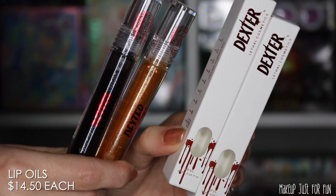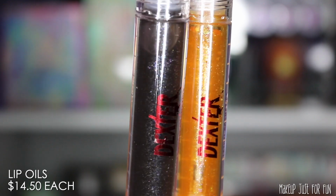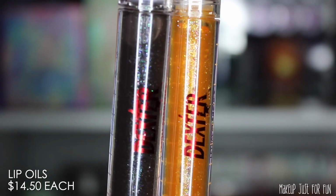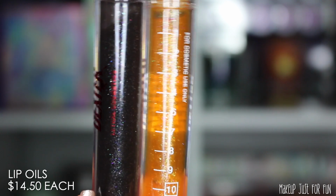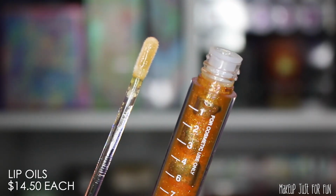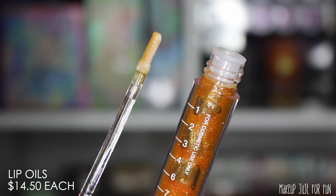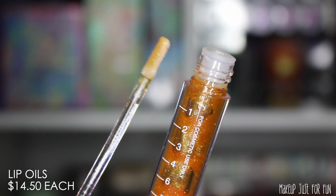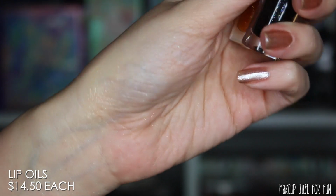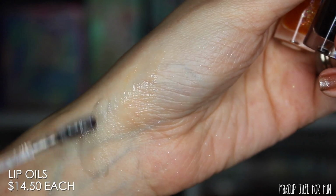There are two lip oils that are priced at $14.50 a piece. I don't notice any fragrance on the lip oils. The lip stain has a little bit of an artificial cherry type of scent to my nose. I am not somebody who is very sensitive to fragrance in my makeup, and I actually quite enjoy having different fragrances and scents and flavors and things. So I'm not bothered by the artificial cherry scent in the lip stain. However, if you are somebody that doesn't love a fragrance in makeup, you may want to veer more towards the lip oils since they seem to be unscented, at least to my nose.